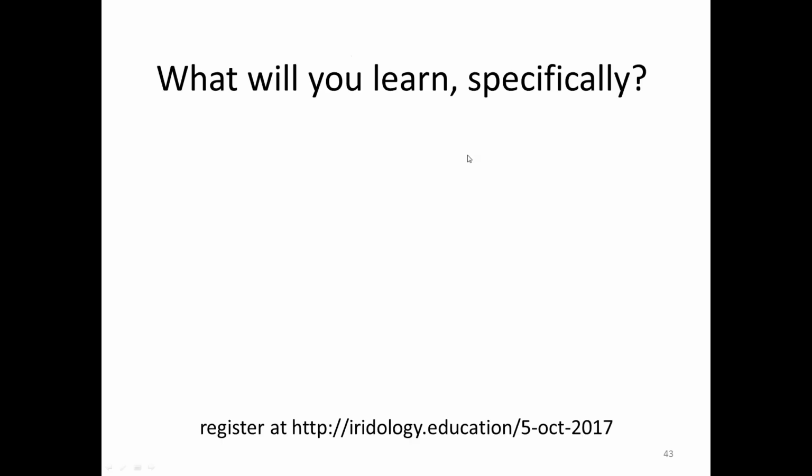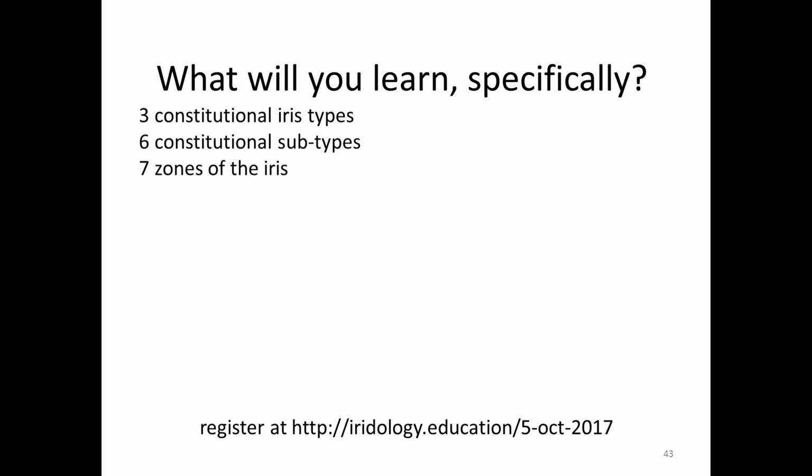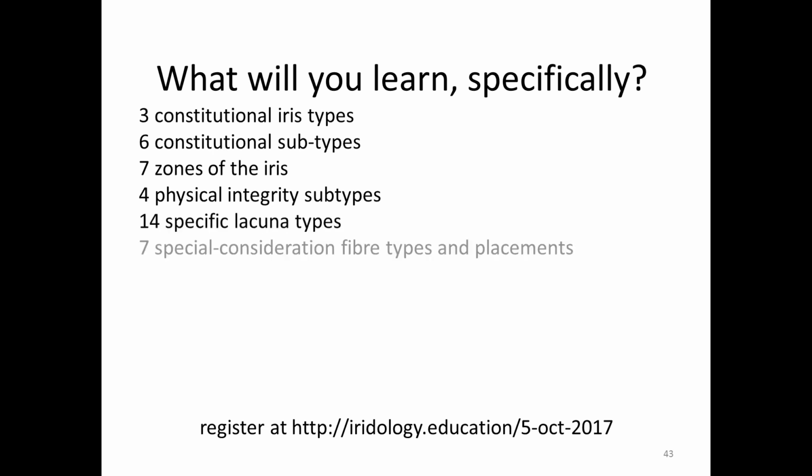So when you are doing the iridology class, what will you learn specifically? And this is a huge list, and it's not going to make a lot of sense right yet. 3 constitutional iris types, 6 constitutional subtypes, 7 zones of the iris, 4 physical integrity subtypes, 14 specific lacuna types. Now, what the heck's a lacuna? I'll show you one in a minute. We'll flip back and I'll show you one.